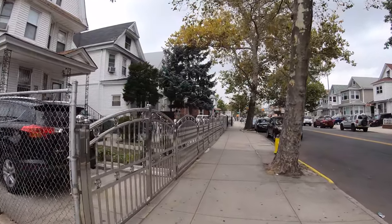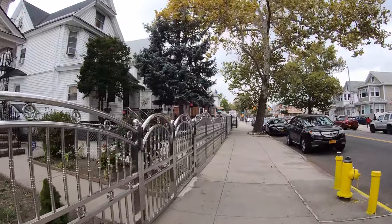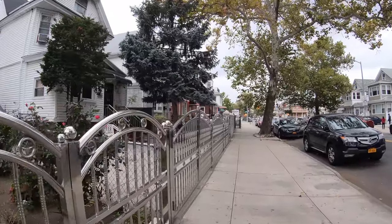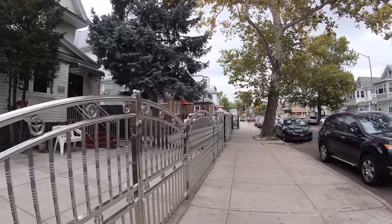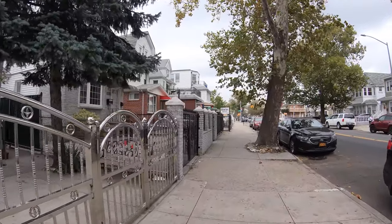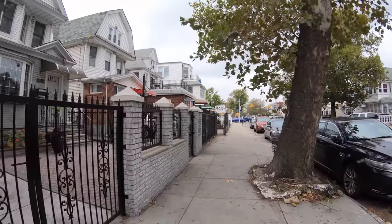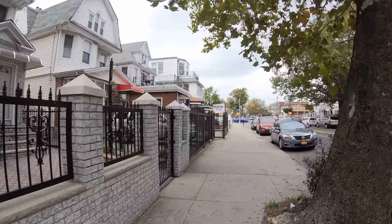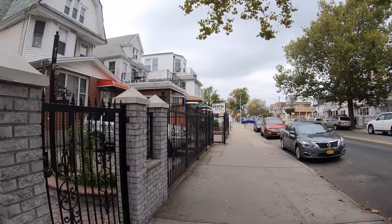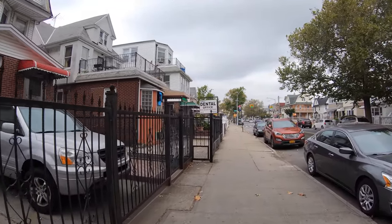So, the reason why this neighborhood's called Richmond Hill is because there is a Richmond Hill in Richmond Hill. It's a moraine created by debris and rocks collected while great glaciers advanced during the Wisconsin glaciation. I don't know where that hill is right now, but we'll find out.